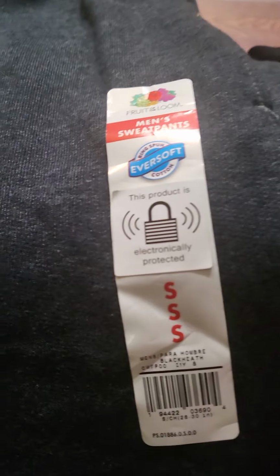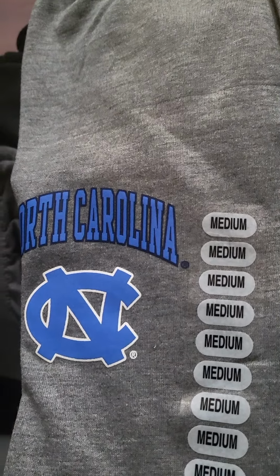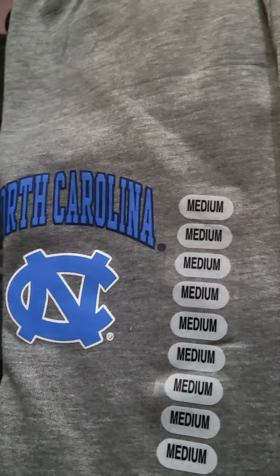Here's some more sweatpants, Fruit of the Loom size small sweatpants. They were pinned out. Look, y'all, I like these out of all these pair, but I can't do nothing with them. They are medium North Carolina sweatpants, y'all. They were pinned out.